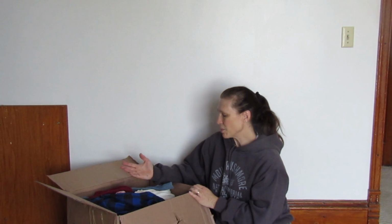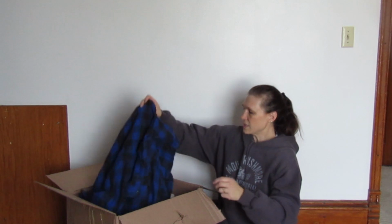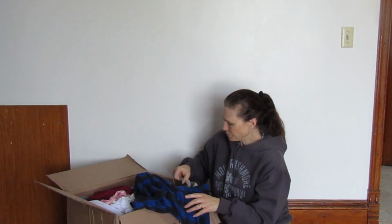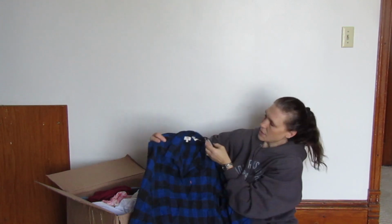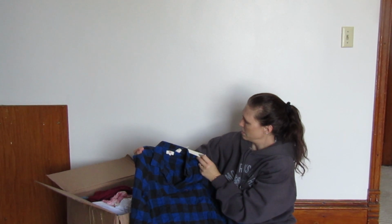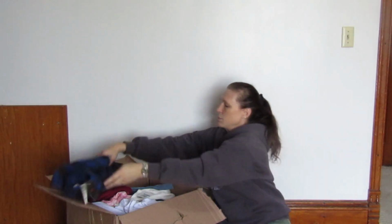I paid 120, I think. Total was like 180 with shipping. So these are roughly about $4.50 a piece. But let's just dive in and see what we have here. Again, these are all new with tags. This is a Levi shirt. These are all women's clothes. This is a Levi shirt. Very good. I'm just going to set them over here.